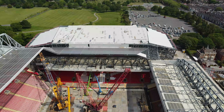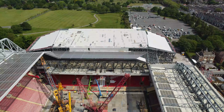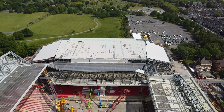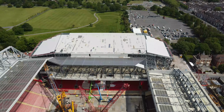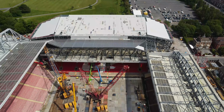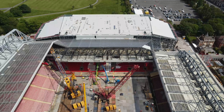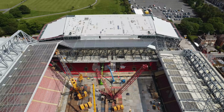Going to stick around for a while and see if this roof does come off. It's a bit of a gamble, to be honest, isn't it? When you're doing the drone, you can't really see inside what's going on, so you just got to pull it up and hope for the best. And we are hoping that it happens.